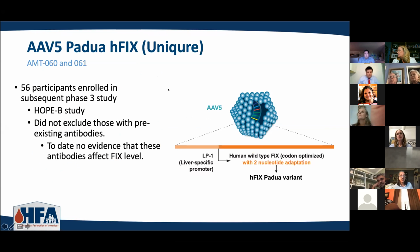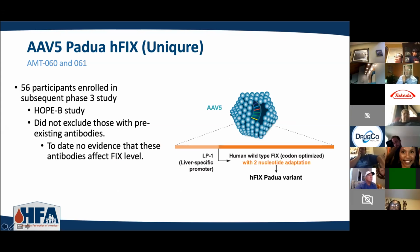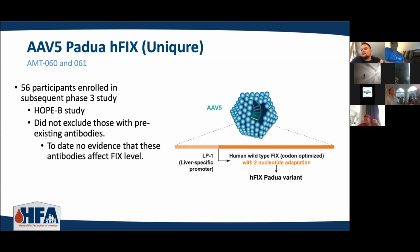There are 56 patients enrolled in this study. This study opened and closed super fast. It was called the Hope B study. The most interesting thing is they did not exclude patients no matter what their antibody titer was, which was really exciting because that was a huge limitation for other studies. And so far, the data hasn't shown that those that had existing antibodies did worse. There actually doesn't seem to be any connection to that. And so it's really exciting that they may be able to overcome this, at least in hemophilia B. And the data looks quite exciting for these patients for the future.